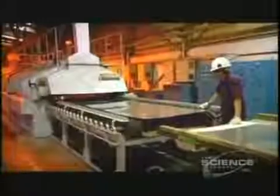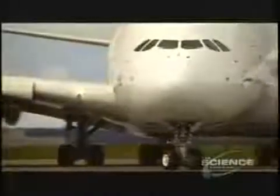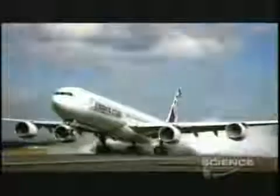These sheets will be shipped to aircraft manufacturers around the world and used to make many of the major components, including jet engines, landing gear, and airframes. Thanks to this amazing metal, which revolutionized aircraft technology when used in the Blackbird, modern planes are now lighter, faster, and more fuel efficient than ever before. And all of this incredible technology began with a single grain of sand.